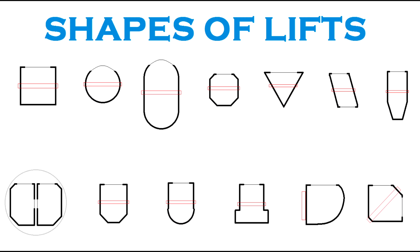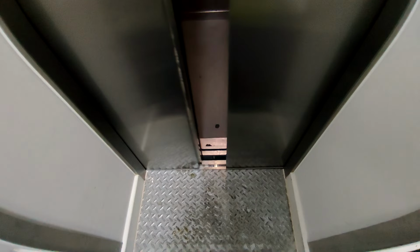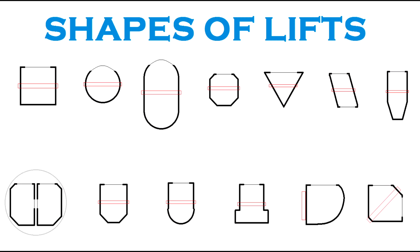Right then, in this video we're going to be taking a look at different shape lifts. Now the most common shape of lift is square or rectangle, but to be honest that's a bit boring, so let's take a look at some more interesting shapes.